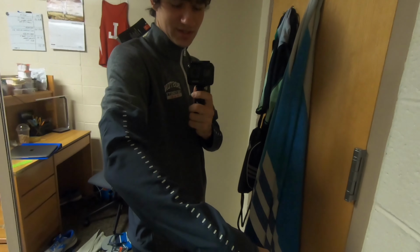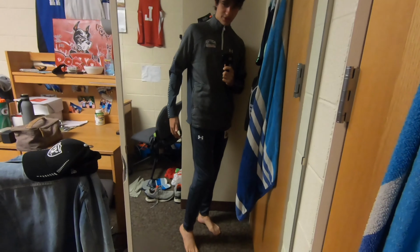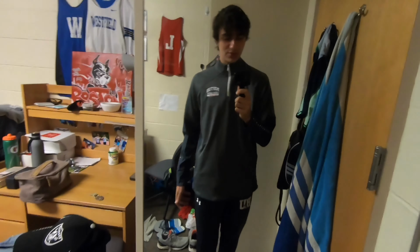It's hard to compete with the quarter zip here. Just so clean. I love the arms. Just looks so sick. I feel like it's gonna be super nice to warm up in this and these. It's the perfect warm-up fit. Sweatpants feel really good. They're slim, so can run in them. And they do feel like they're warm enough too.